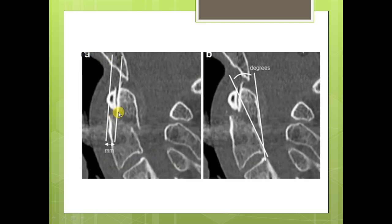This is how you can measure the displacement. This is the anterior part. This is the sagittal CT. This is the anterior part of the proximal part, the anterior part of the distal part, and the transverse or horizontal distance between them, either from the anterior or posterior. But angulation should be measured posteriorly, because the anterior border of the odontoid is curved. The posterior border is a little bit straight.